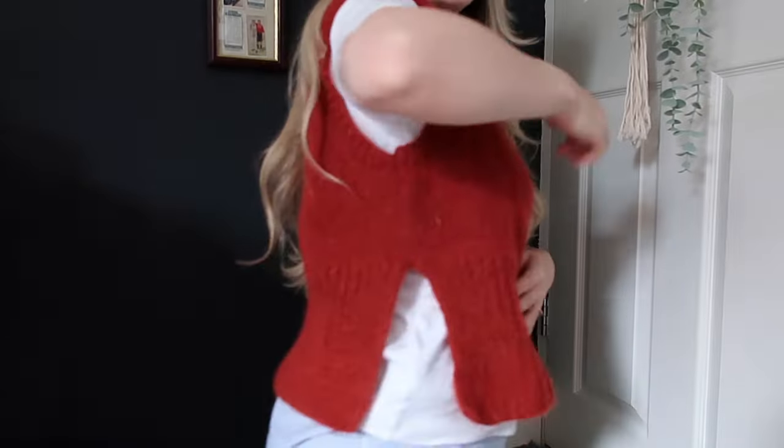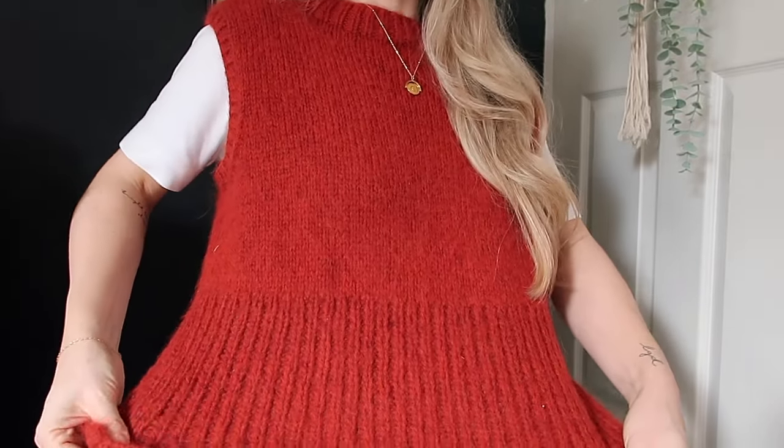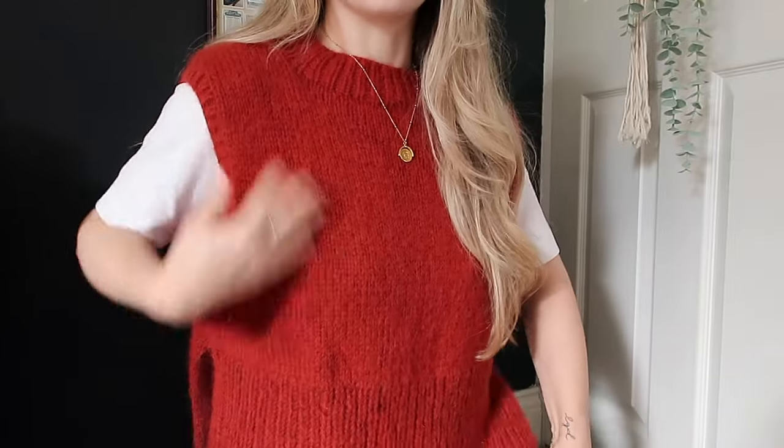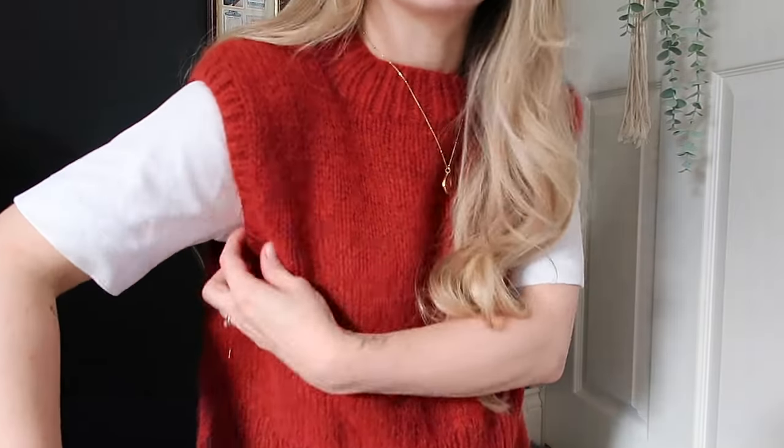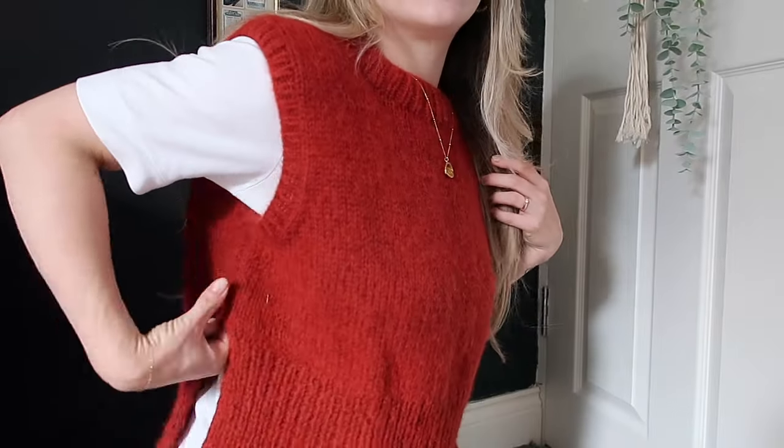I really love this because it has an open split at the hem with the ribbed detailing. I learned how to do 1x1 rib knit. I learned how to pick up stitches for the sleeves and the neckline. I learned how to seam together, and I actually haven't blocked this yet. I really need to. I just didn't know that that was a thing when I first started knitting, so I'm definitely going to block it, and I imagine it will grow a little bit, but absolutely love this vest.